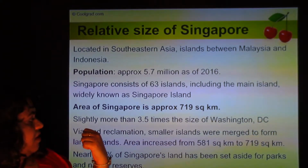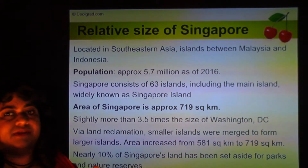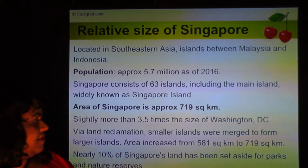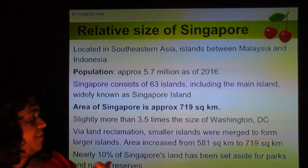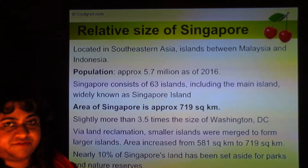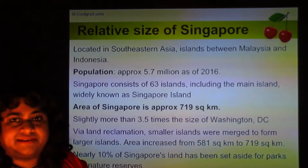Via land reclamation, smaller islands were merged to form larger islands. They filled up the area in between these islands and made them into bigger islands. So the area increased from 581 square kilometers to 719 square kilometers. Nearly 10% of Singapore's land has been set aside for parks and nature reserves. So that's nice.